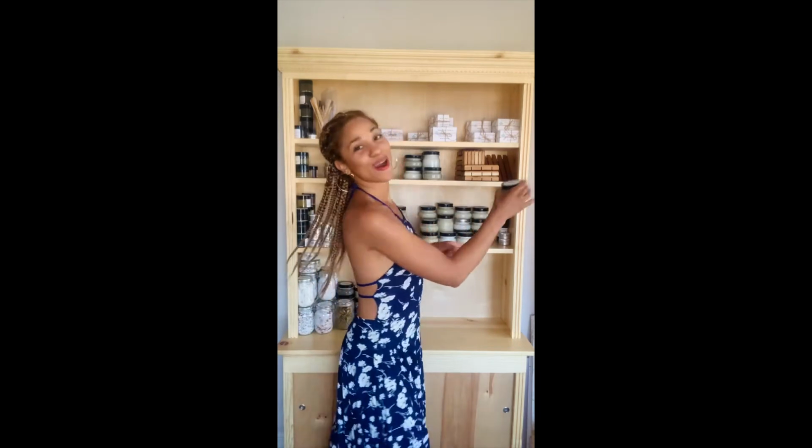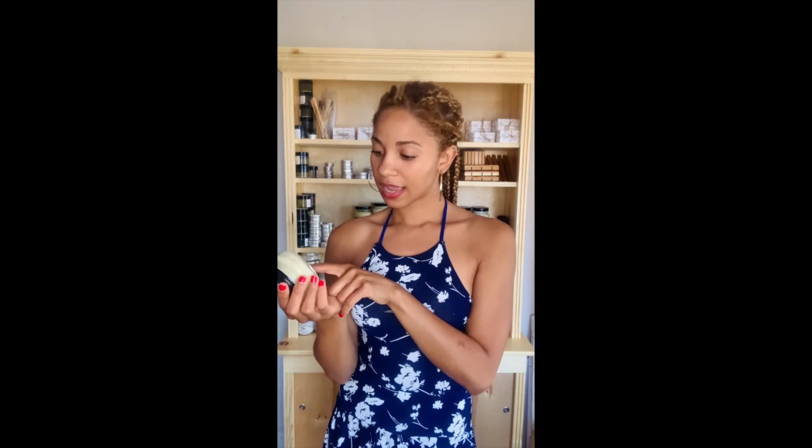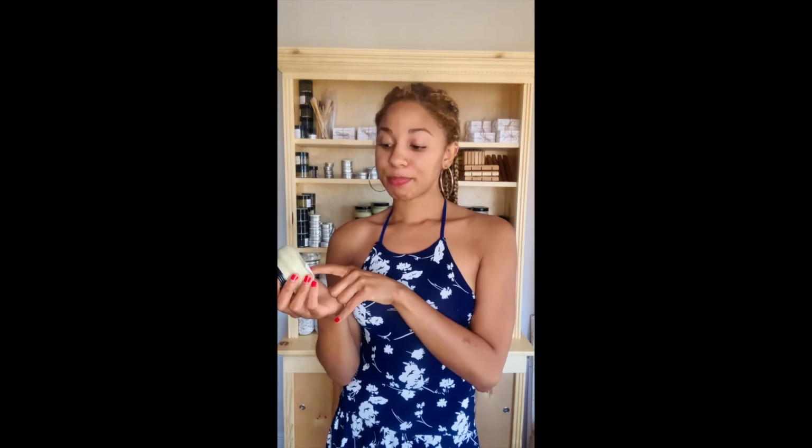Next, let's talk about the all-over whipped butters. Now, these are absolute magic no matter what skin type you have, or hair type. Let's talk about why. Number 1 is shea butter at 66%, which rates at a 0. Then we got avocado oil and grapeseed oil, which rank at a 2. And then we got castor oil, which ranks at a 1. Glycerin ranks at a 0. And beeswax, which ranks at a 2, but that's only at 1%, so it doesn't really affect the overall.